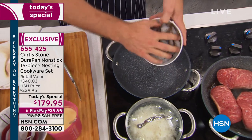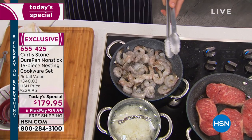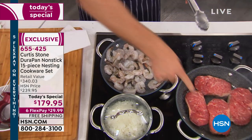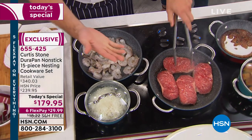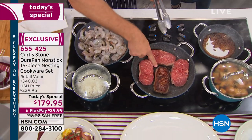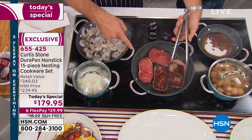So if I want to do a shrimp stir fry with no oil or butter, by the way, I can just throw my shrimp in there. Over here, Colleen, I've got steaks cooking. I want caramelization on my steaks. You might think, well, nonstick, does that give you caramelization? It does with a DuraPan. Every one of these will be perfectly golden brown from edge to edge, and I'll show it to you.